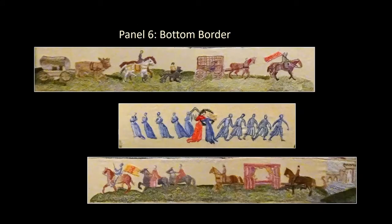The right side of the bottom border shows Isabel being carried in a litter from the White Tower of London, where she had been living. The center of the border shows William and Isabel and their 10 children. The left side isn't described on the Tapestry Project's website, but Bob and I think it might be showing the gifts that Marshall, who was very wealthy, presented to his new wife. So this is the left side of the bottom border, this is the middle, and this is the right.